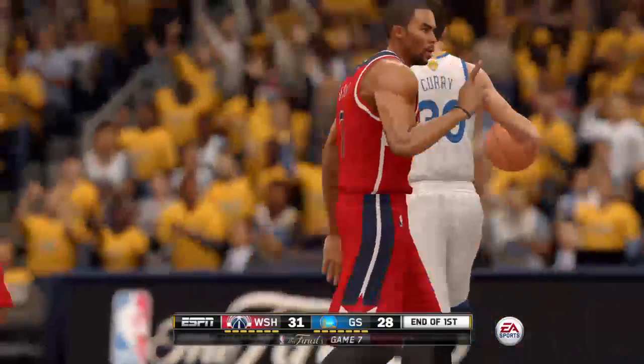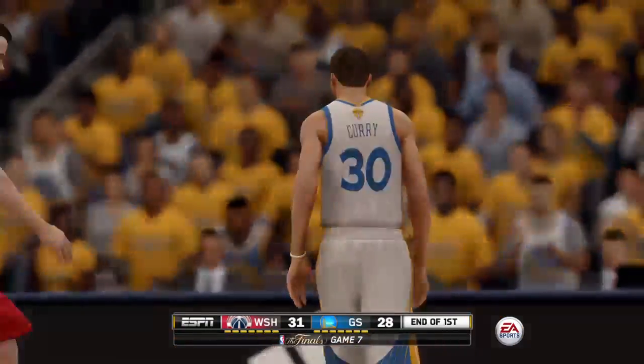And that'll do it for the first quarter. The Warriors down by 3. Stay with us for more NBA action after this short break.